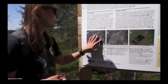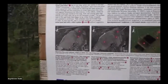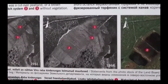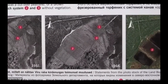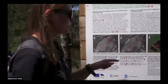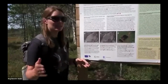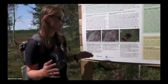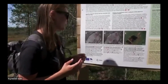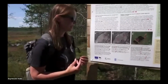And this is where the old main uses of peat were. But in the 60s, the milling method came to Estonia, so we needed larger areas to drain. So building drainage ditches here and removing the vegetation from all of the sites. And this kind of sites don't restore themselves, although those peat pits can recover quite fast.